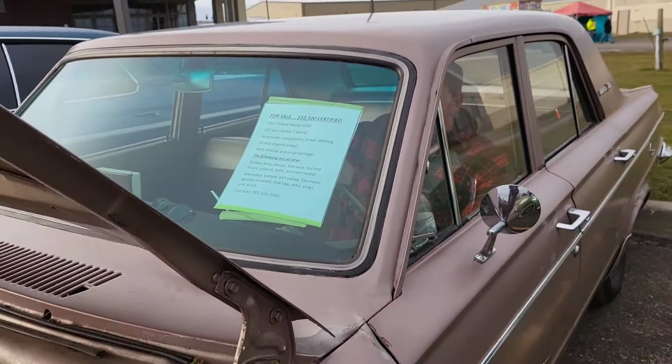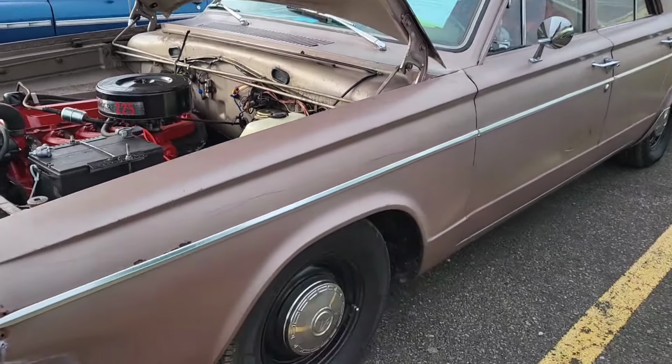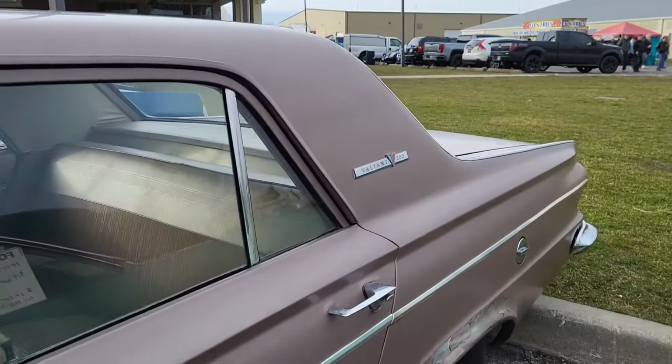Now, if you guys are interested in buying these vehicles, you can contact the owner. They have the numbers and the website.